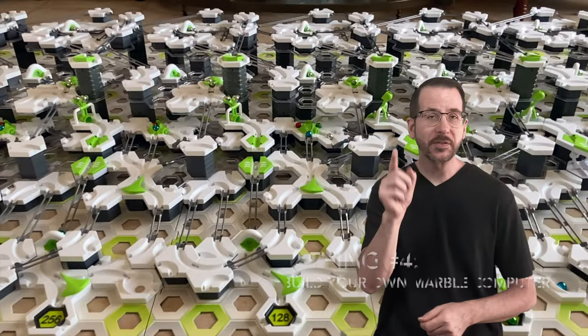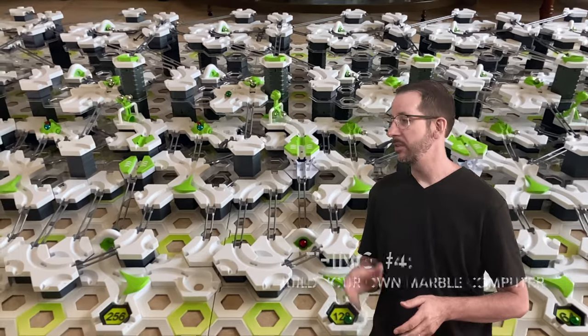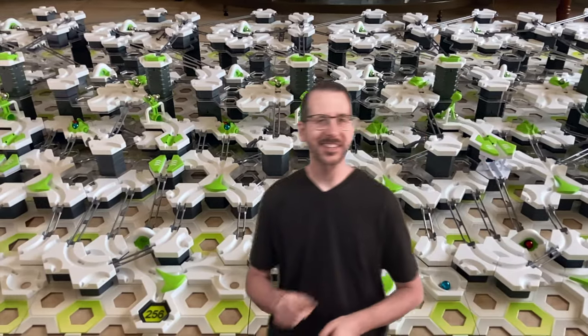And fourth, I'll give you free instructions to build your own marble computer out of GraviTrax. Just maybe a little smaller. Let's get started.